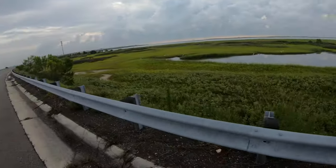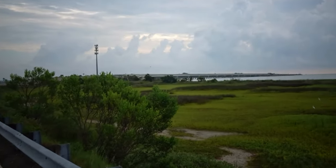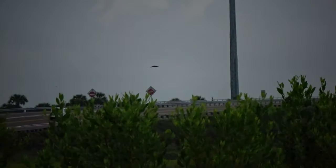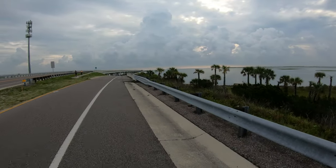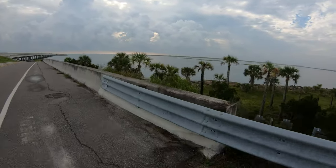I need to stop for a second. Sure enough, that was a yellow-crowned night heron, but it took off. Look, it's flying. Heading to Alamacani boat ramp. And that's the view.